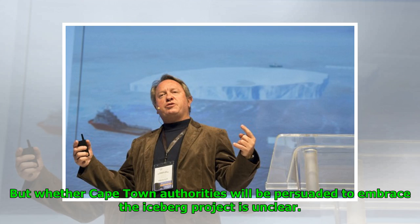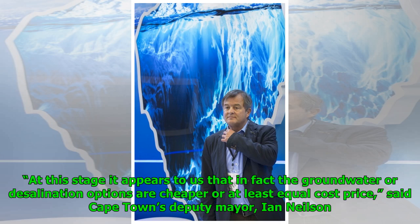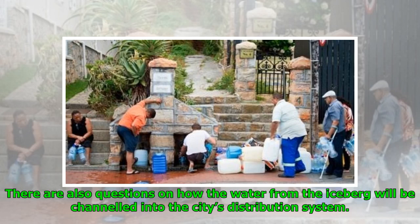But whether Cape Town authorities will be persuaded to embrace the iceberg project is unclear. At this stage it appears to us that in fact the groundwater or desalination options are cheaper or at least equal cost price, said Cape Town's Deputy Mayor, Ian Neilson. There are also questions on how the water from the iceberg will be channeled into the city's distribution system.